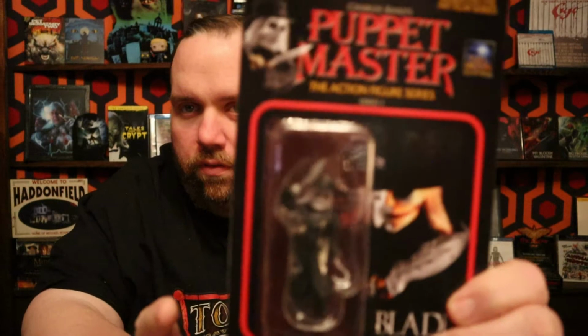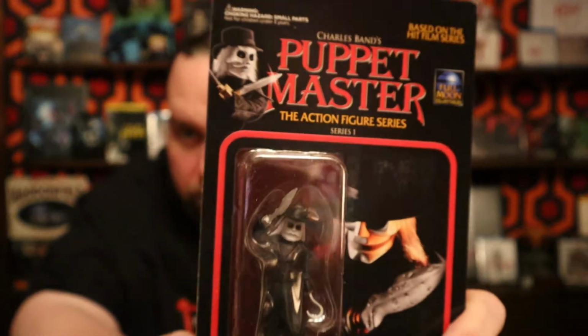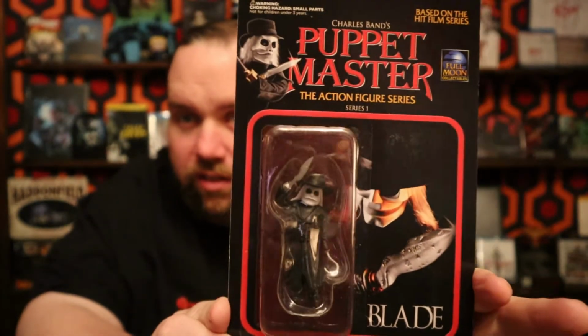Well, that was it for box number 1. Now we're going to switch over to box number 2. And it does have a few more items in it besides the trunk. And we'll get to the trunk, but first, let me grab some of these items. And we've got a few more action figures. First of all, we've got Blade.